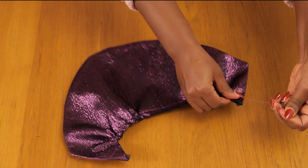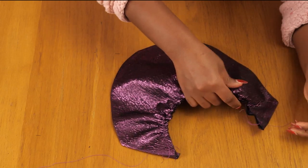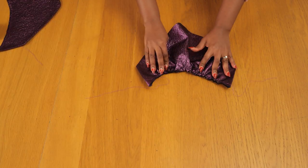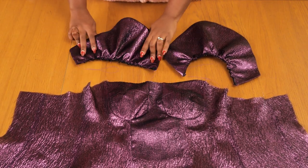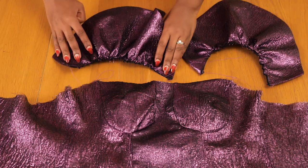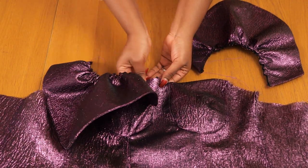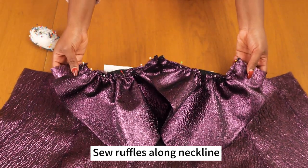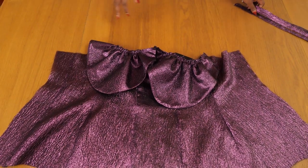I'm just pulling the threads to gather in this bottom curved edge, and I repeated the same thing on the other side. This I'm going to take to the neckline of my bodice or the top half of my gown, and I'm going to be pinning it in such a way that it starts from around the center front edge and it goes to the side seam. So this I will be pinning in such a way that the smooth or the finished edge is pointing down and the raw edge is along the neckline. This I'll just stitch real quick before I add the shoulder straps.